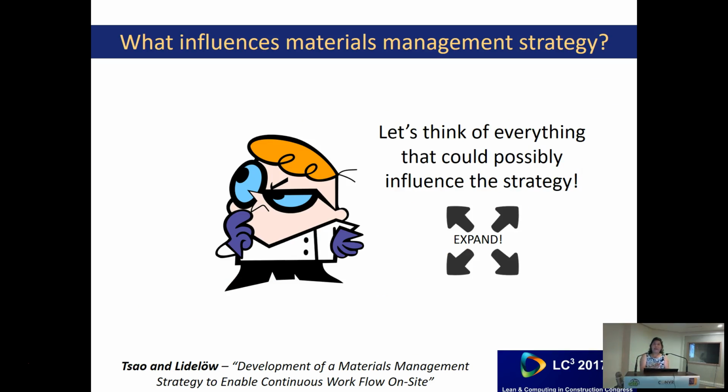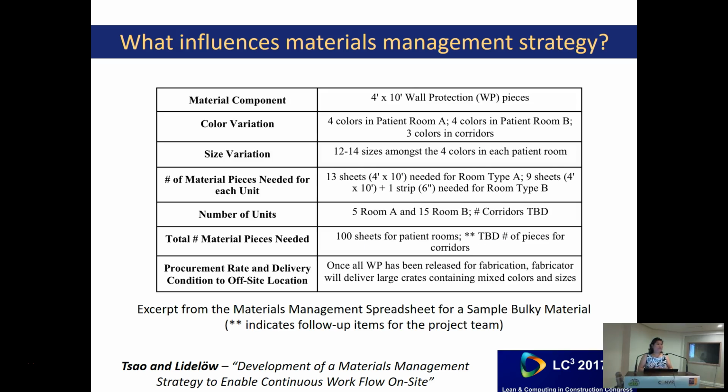So what Helena and I started doing is we started trying to think about everything we can do that would influence materials management strategy. Let's think of everything that could possibly influence it. So we expanded it out, and we started developing a spreadsheet. And this is the excerpt from our paper. Actually, this table is very, very large. We thought of everything we could that will influence it. And we analyzed it for about 10 items. The way we picked the items with this project team was, what were the 10 bulkiest items? What were the most difficult to manage items?